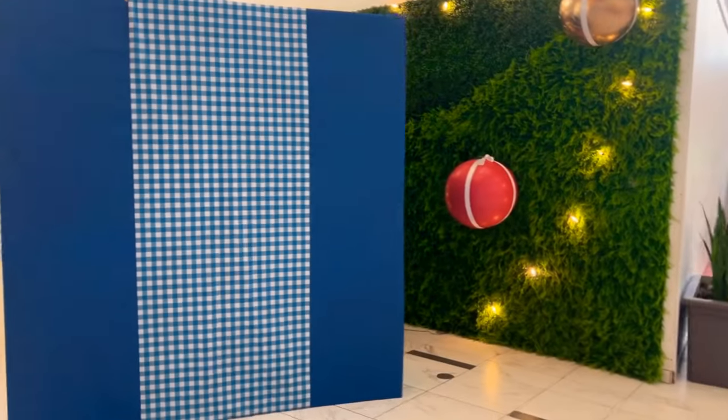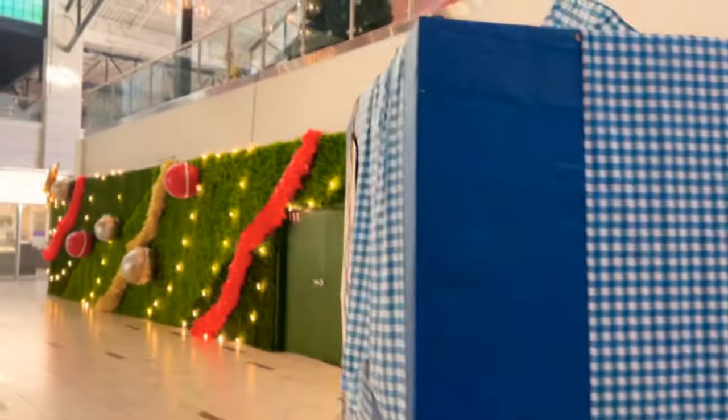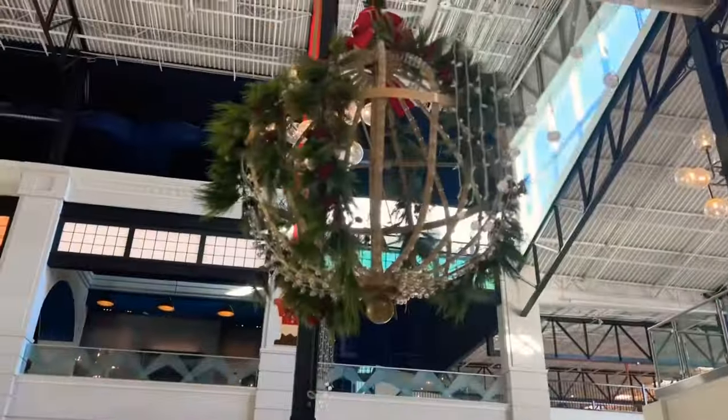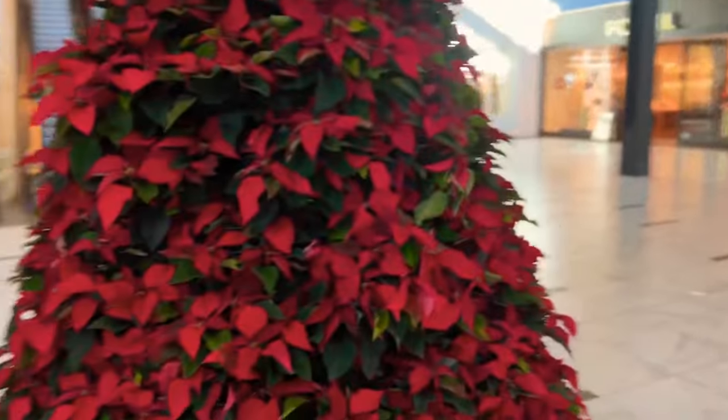All right, guys, we're in the elevator. We're heading to the mall. Let's see what they got at Easton. I always love how Easton decorates for the holidays. Look at this huge present here. I thought it was for Bath & Body Works because it has the gingham, but it is just an Easton little gift box here. Beautiful. Is that a poinsettia tree? Absolutely beautiful decor here at Easton Mall.